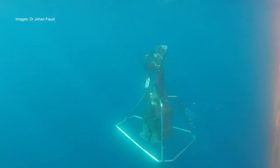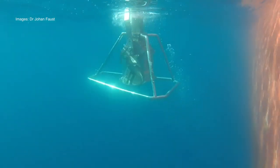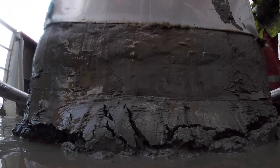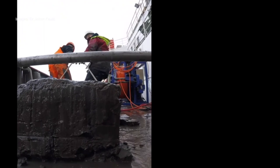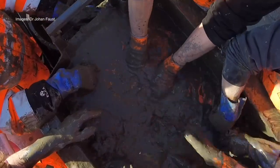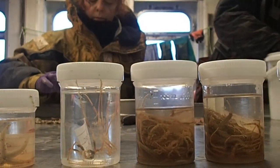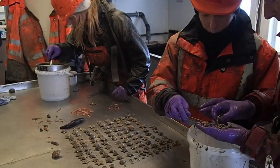So the first thing I wanted to show you is a video of the box corer that is deployed to the seafloor. It's then being pulled up, and you can see it coming down to the deck of our research ship here, the James Clark Ross. And you can see as it's being lifted, there's a gush of water, and then you have a nice block of intact seafloor in front of you. This mud is then sorted and sieved for all the little critters and animals that live there. And that gives us a picture of the seafloor ecosystem.